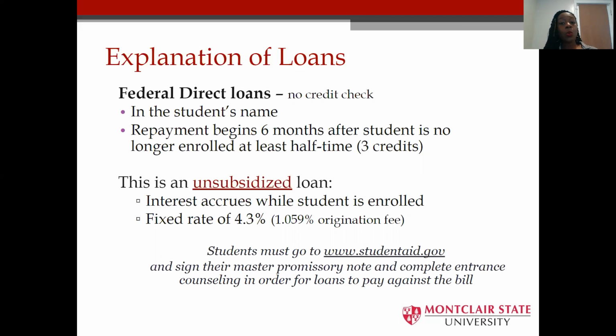So what that means is once the loan is disbursed towards your tuition, interest does begin to accrue while you are enrolled in school. The current interest rate, which was lowered this year due to the COVID pandemic, is 4.3%. There is an origination fee of 1.059%. Once you receive your federal direct loan, you do have to go through entrance counseling, and you do have to sign a master promissory note in order for you to receive the funding towards your tuition.